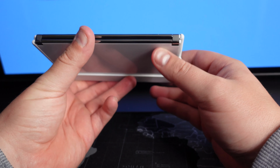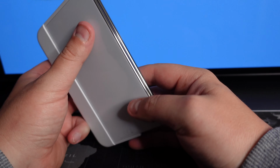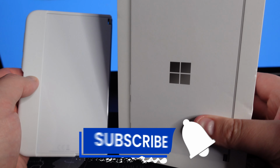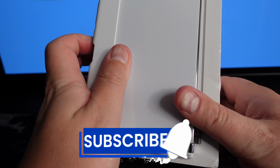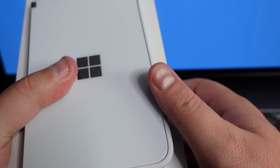I will tell you that the phone was £1,400 new when it was released in 2020, and I picked it up brand new in box just last week for a lot less than that. But I'm not going to tell you how much, because you might offer me more than I paid for it and I might make a profit here, so there we are. That's the Surface Duo 1.